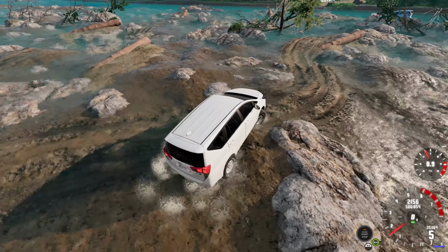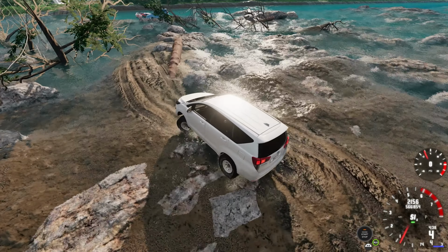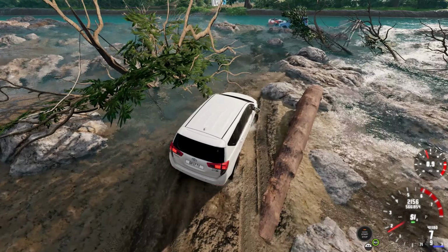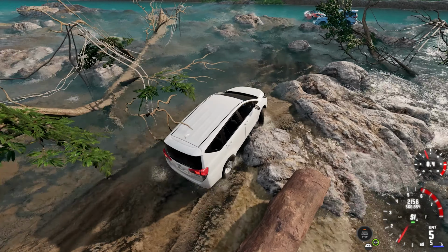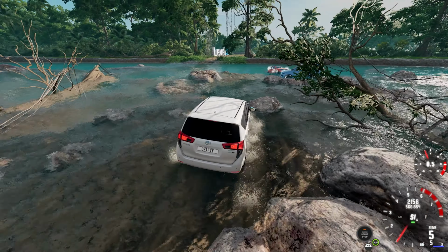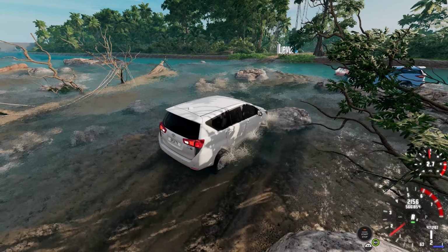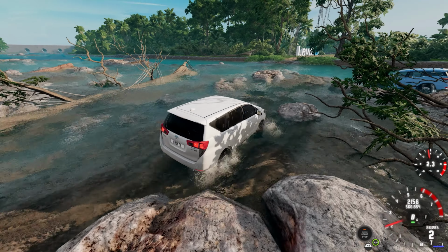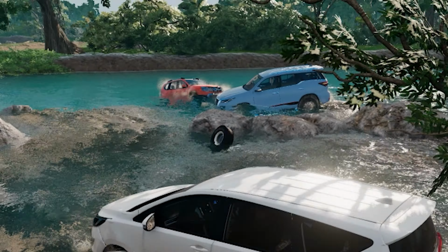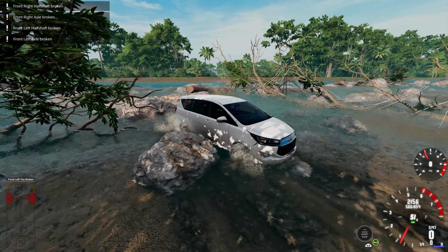The water flow speed is so fast. The car is going with the flow. The Innova failed the second round. I don't think we can clear the second round.